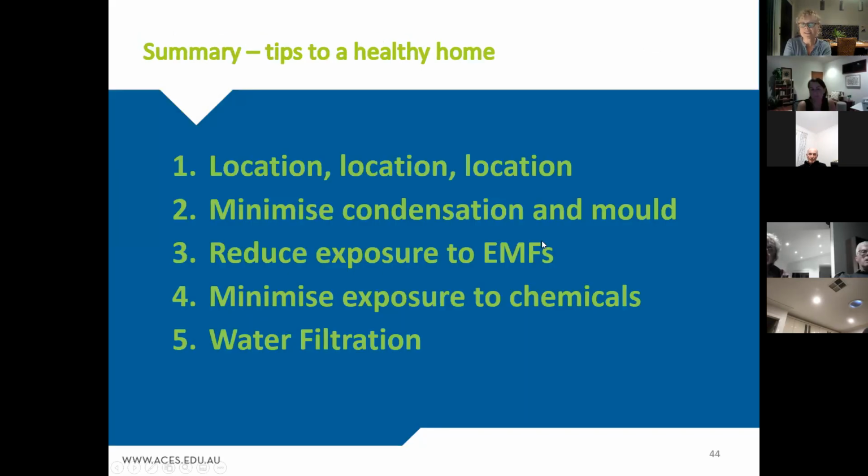So just to summarise, thanks for hanging out. We looked at location and the importance of where you buy your block of land and its proximity to known hazards. More information about that is in my book. Minimise condensation and mold. Be mindful about the wall structure, roof structure.